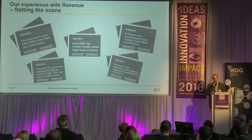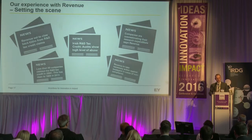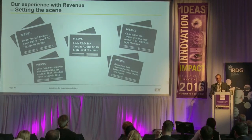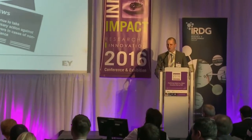So we're seeing Revenue come in more often than not these days to actually claw back money from companies that are claiming the R&D tax credit. When the regime was first brought in 2004, there were less than 50 companies claiming this R&D tax credit. Last year there were more than 1,600 companies claiming this R&D tax credit.